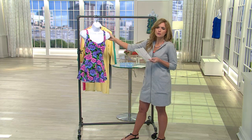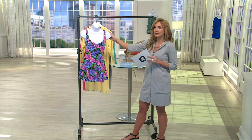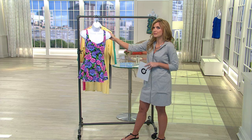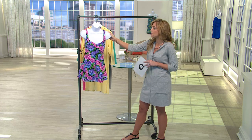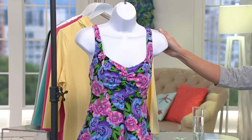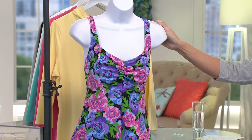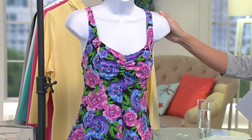So this is a good time for us to talk about sizing for swimwear, which can be a little tricky, right? If you're thinking at home, I'm really gonna buy a swimsuit over the phone or online without trying it on. It's super, super easy. Typically, you'll go one size up from your dress pant size. This is available in sizes 6 through 24. So if you typically wear a 4, you'll go with a 6, 6 to an 8, so on and so forth.